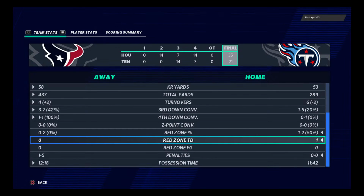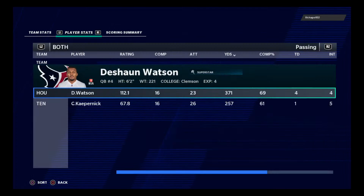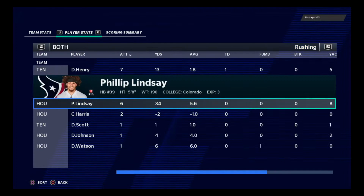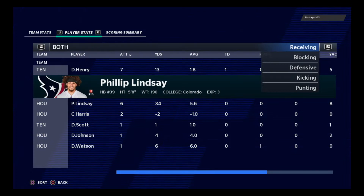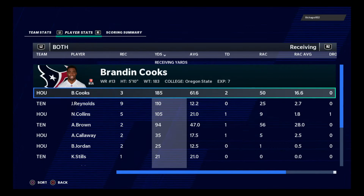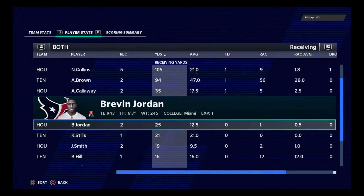So for the Texans, it's just their third win on the campaign as they move to 3-11 on the year. And they'll return home next week to take on the Jacksonville Jaguars. Meanwhile, for the Titans, their playoff hopes take a hit as they drop to 7-7. And they'll try to get back to their winning ways next week as they head to KC to take on the Chiefs.